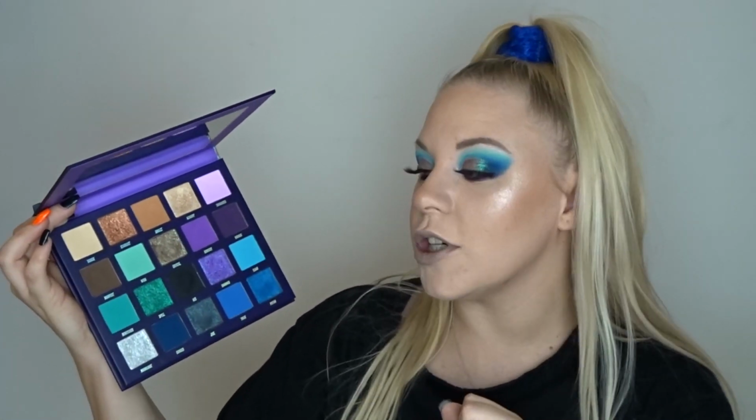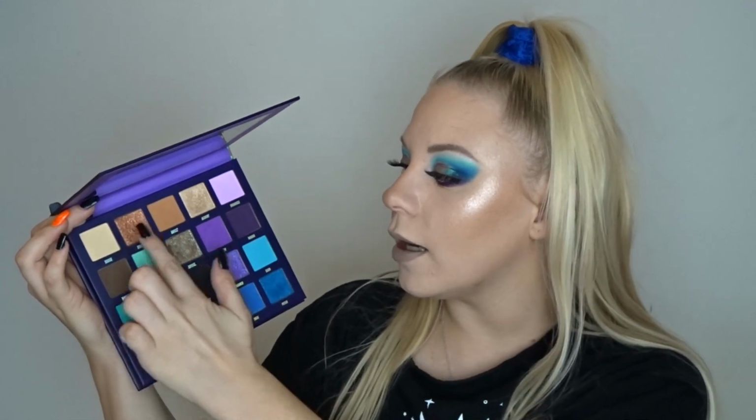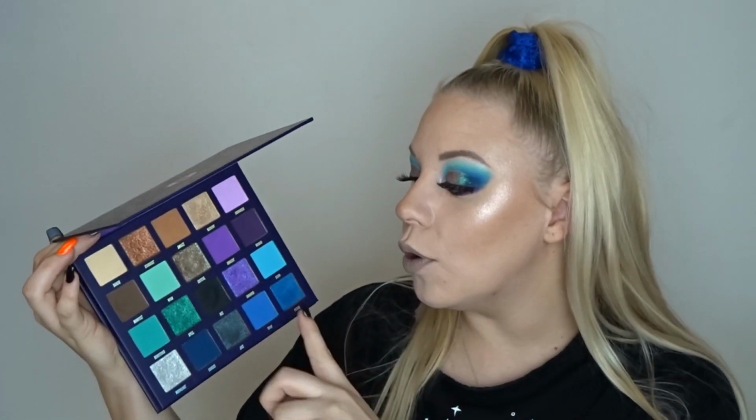There are some neutral shades in here. There are a couple of transitions, a dark brown and a black. So as much as this is a colourful eyeshadow palette, you could reach for it if you wanted to create more of an everyday look. Would I reach for this palette for those shades? No. It'd be more obviously for these bluey, greeny, purple shades, and I'm such a big fan of them.